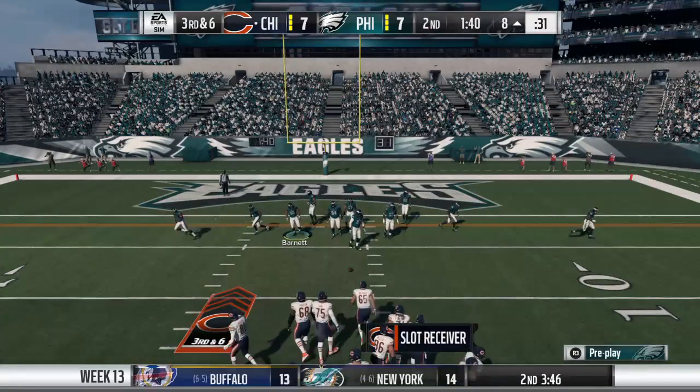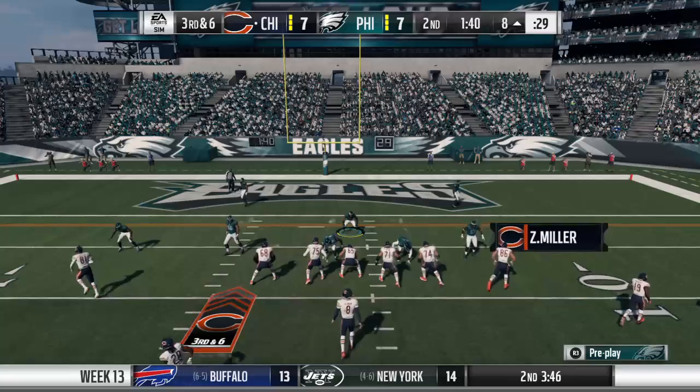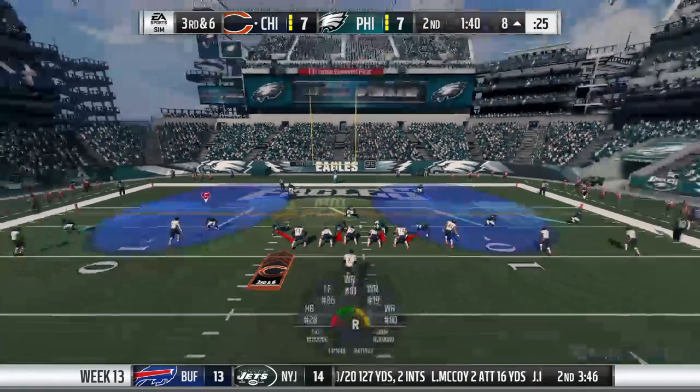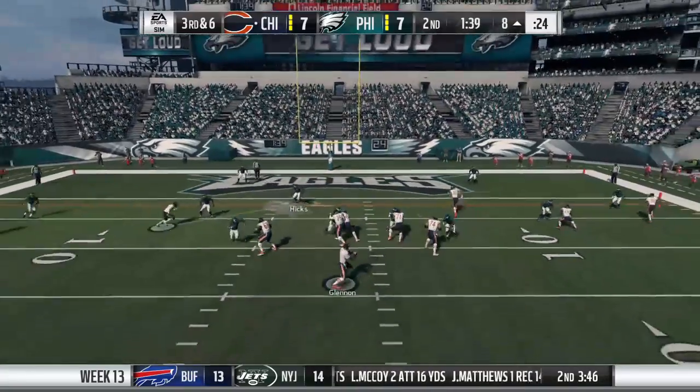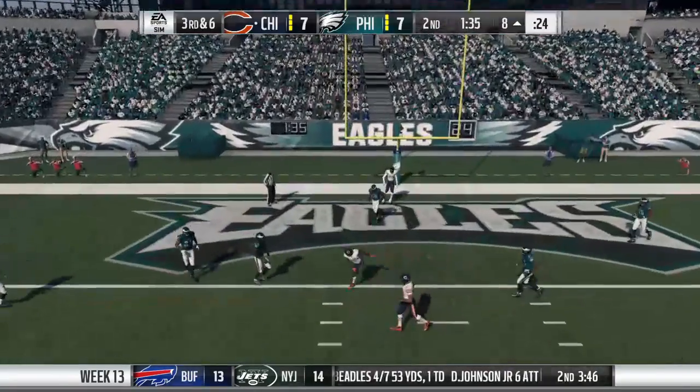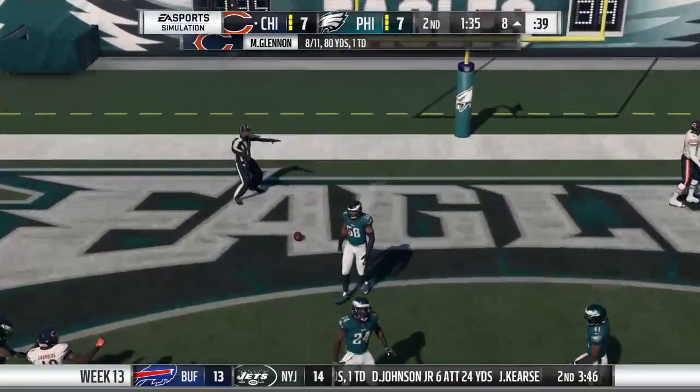The Bears on 3rd down. They've only converted once in 4 tries. This will be 3rd and 6. Back to throw here. And this is going to be incomplete.